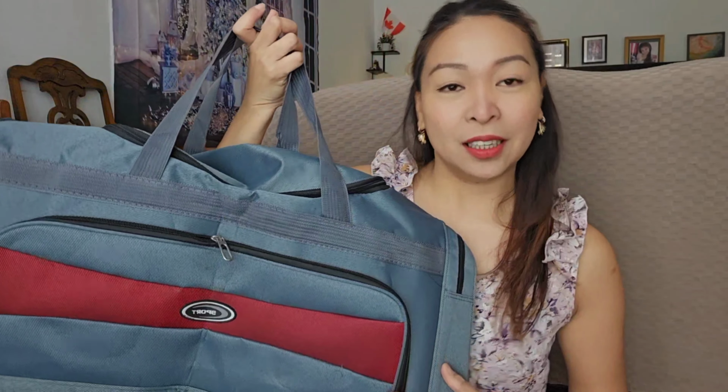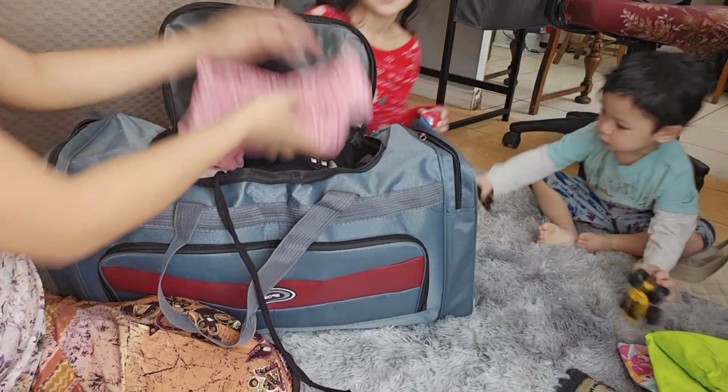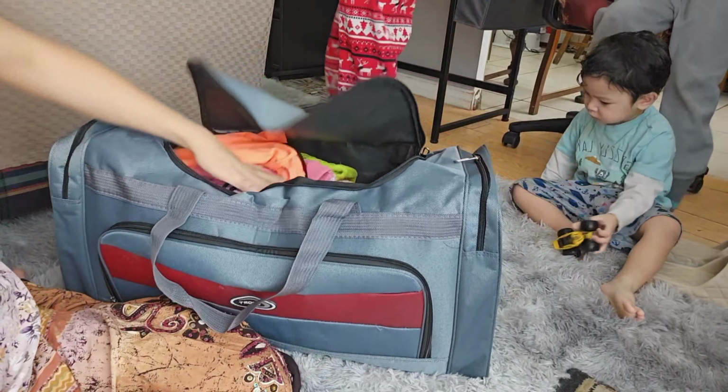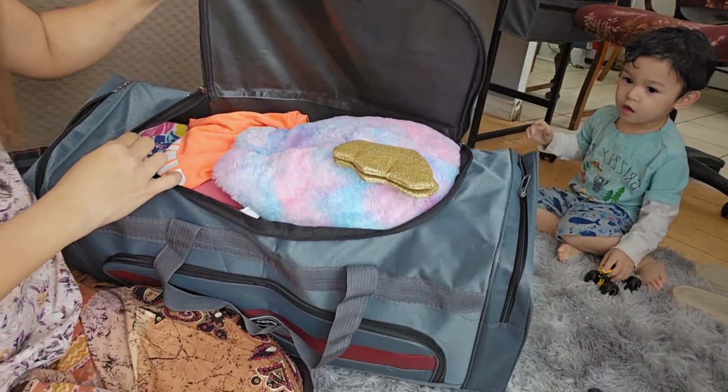So here, guys, I have clothes here. So let's try to put them. 1, 2. And say hi to the vlog, my kids. 3, 4, 5. I'm just gonna make it fast. Put your stuff, boys, and okay, let's put it in the big one. Let's see if it can fit. Look at that, guys.